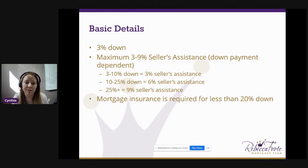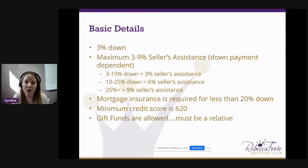Now, if you want more information about mortgage insurance and how it affects the monthly payments, please check out our video, Monthly Mortgage Insurance Explained, on our YouTube channel. The minimum credit score for conventional loans is 620. Gift funds are allowed, but it must be from a relative. And there are no income limits for conventional loans except for the specialized 3% down program.